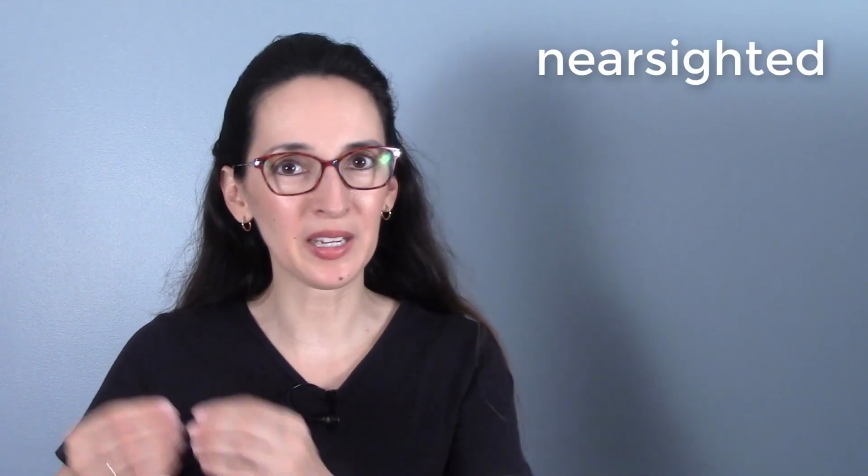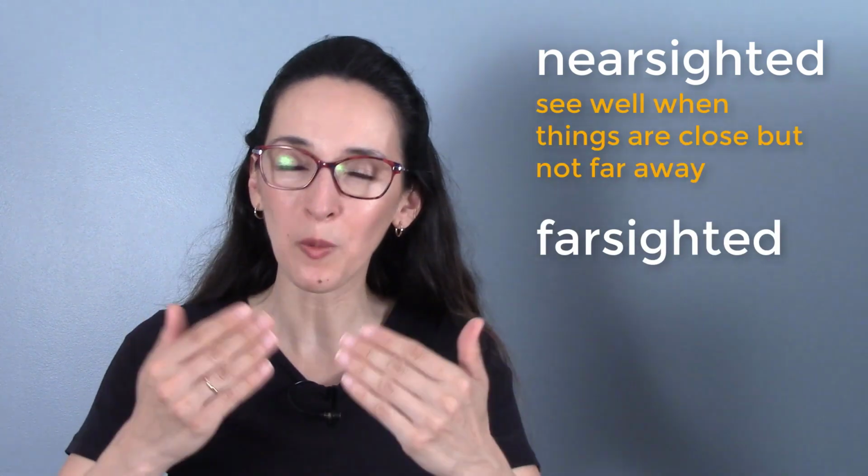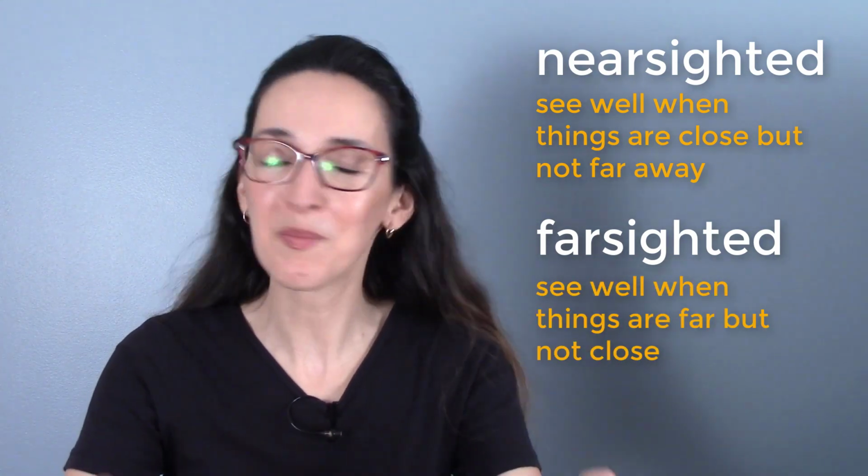When people have problems with their vision, we can talk about being nearsighted or farsighted. If you're nearsighted, you see well when things are close but not far away. And if you're farsighted, you see things well when they're far but not close.